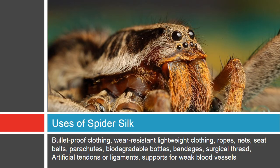The process for creating spider silk is also non-polluting. As such, using spider silk would be a more ecologically friendly method of creating fibers used in applications like bulletproof clothing, wear-resistant lightweight clothing, ropes, nets, seatbelts, and parachutes. Researchers have also been looking into methods of using spider silk for biodegradable bottles, bandages, surgical thread, artificial tendons or ligaments, and supports for weak blood vessels.